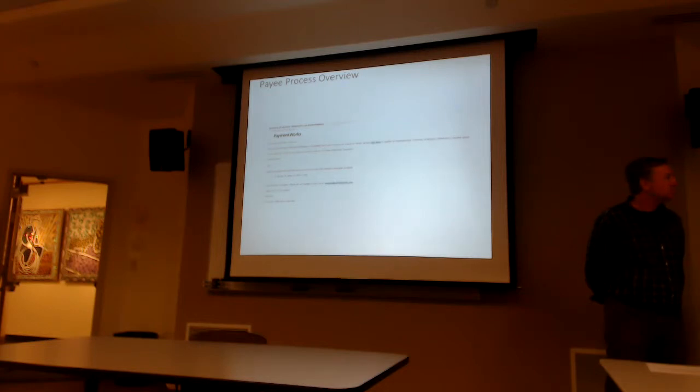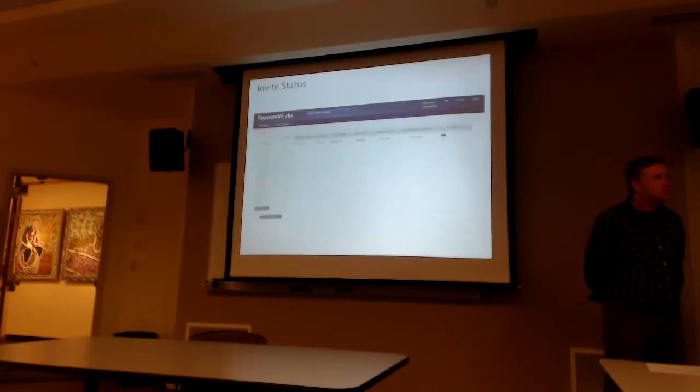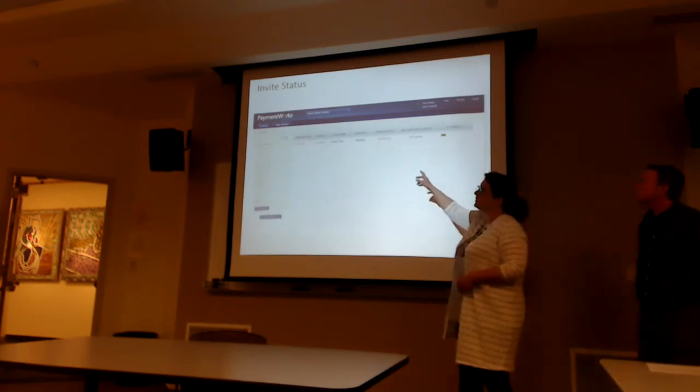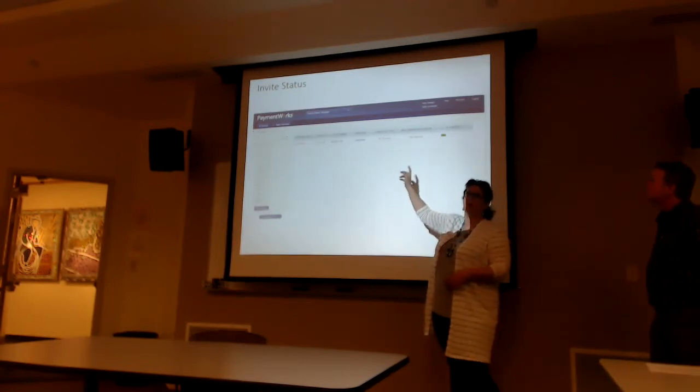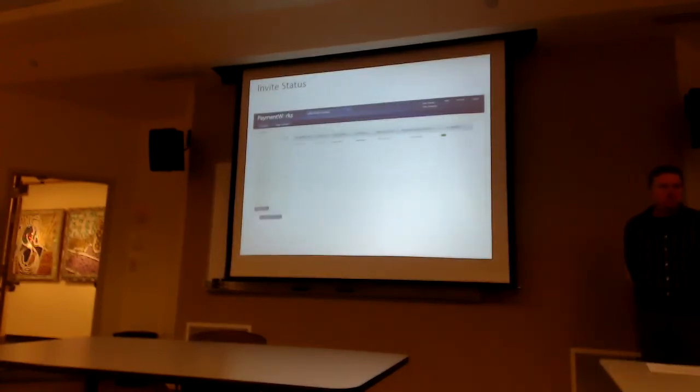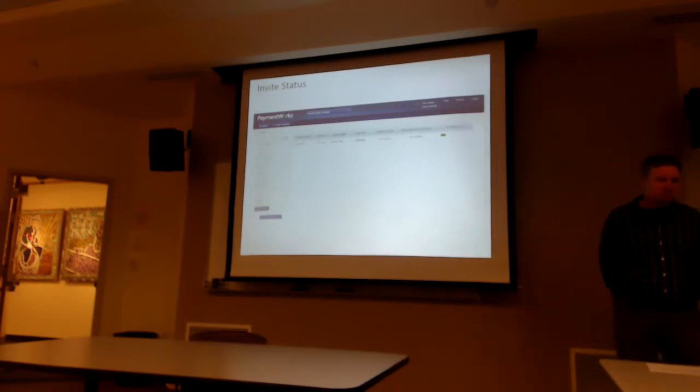Yep. If they don't, we do send out reminders if they either don't create an account or don't finish the registration. But if everything's going according to plan, those shouldn't be needed. And you will see in here, if you've typed in the email address wrong, it will come up and say that the email failed. So it will tell you if that email didn't work, and you'll be able to resend it with the correct email by pressing on the invitation column. The invitation details will pop up.